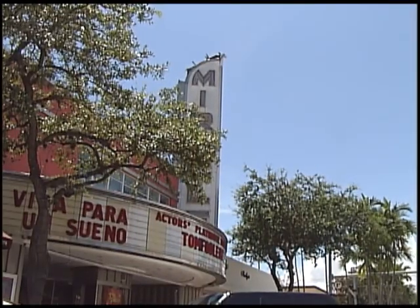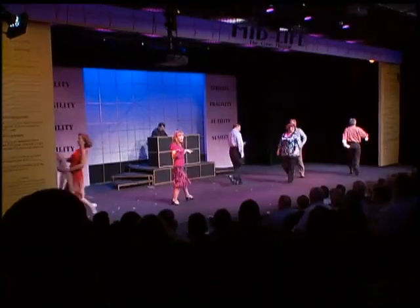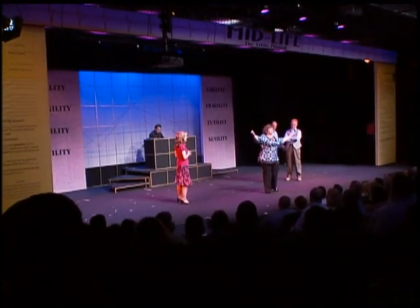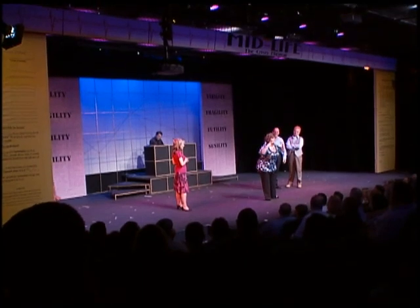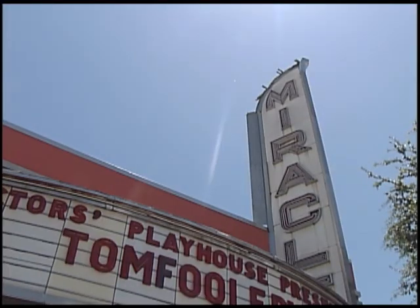Built in 1948, the historic Miracle Theater has been a cultural attraction on Coral Gables' signature street, Miracle Mile. The theater brings 150,000 people a year to downtown Coral Gables, which really adds to the cultural vitality of the community, its recognition in the art scene, and to the economic prosperity for businesses. One element that characterizes the theater is the marquee facing Miracle Mile.